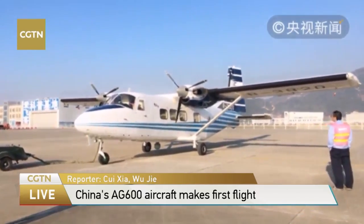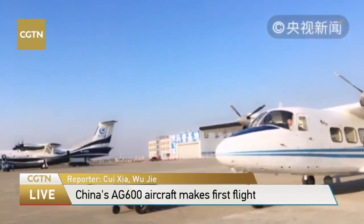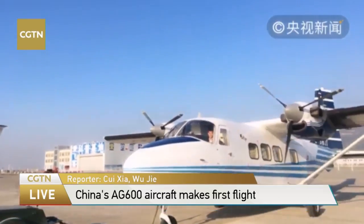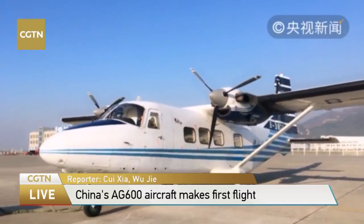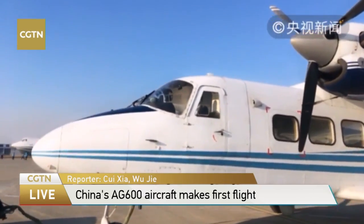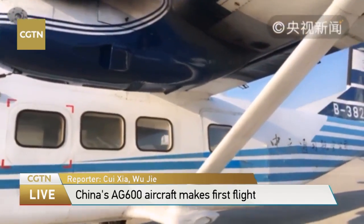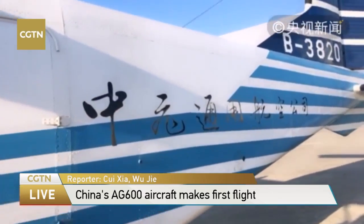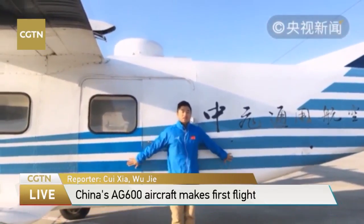Okay, here's a smaller plane, which is the accompanying plane. To cover the flight of the AG600 in a more perfect manner, we also have an escort plane. This plane was produced in the 1980s. Its name is Y12. It's not a very large plane. So now you can see it's not that tall.